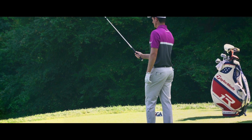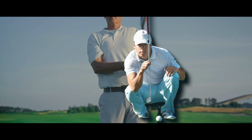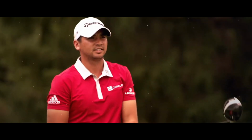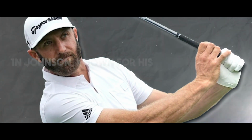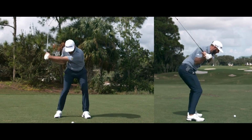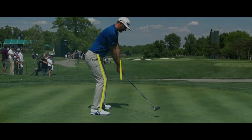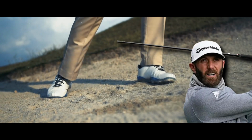Alright, now let's tackle another common challenge: pre-shot jitters. Do you feel overwhelmed by a million thoughts right before you hit the ball? PGA Tour pros understand this struggle all too well. Their solution? A simple pre-shot routine with the swing trigger as its cornerstone. Here's an example. Dustin Johnson, known for his smooth, powerful swing, uses a subtle forward press of his hands as his swing trigger. Notice how he initiates the swing with this tiny movement just before taking the club back. This trigger breaks the tension that builds during the address, allowing him to swing freely and consistently.